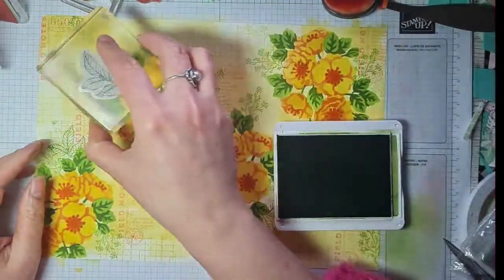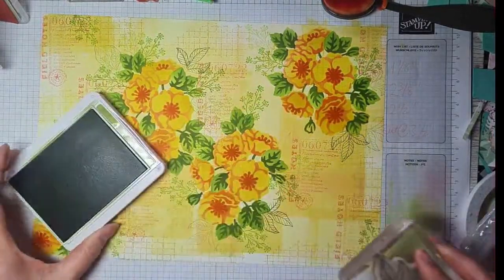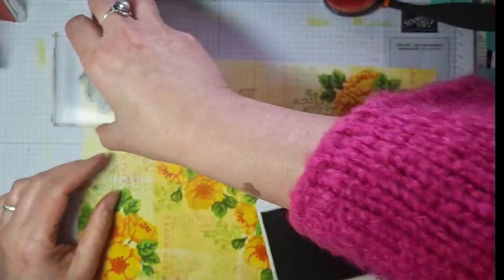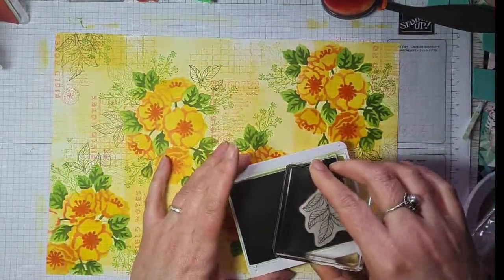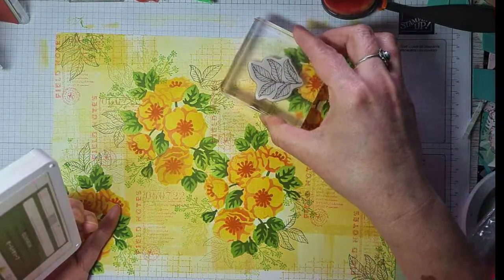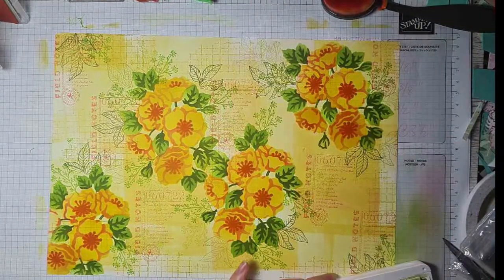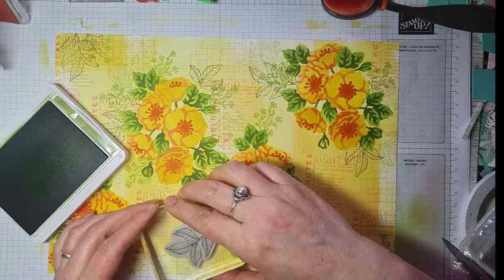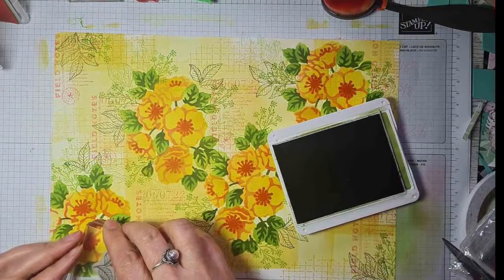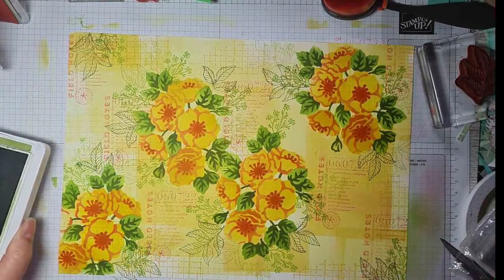Oh, that one's perfect. Oh, now I can't be bothered. I'm just going to do that because I feel like these corners are a little bit neglected. That one can have a full one. All right, okay, happy with that.